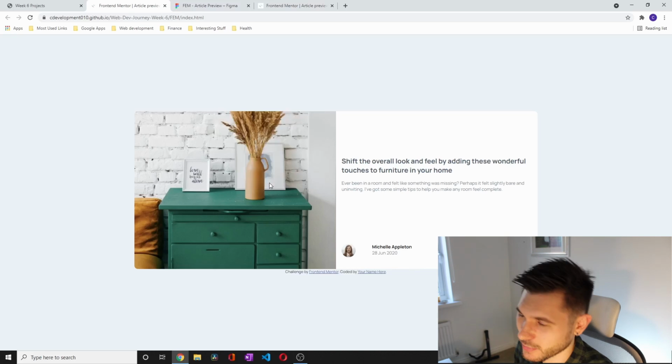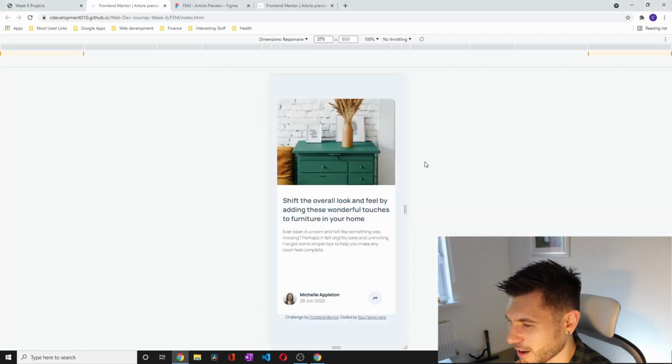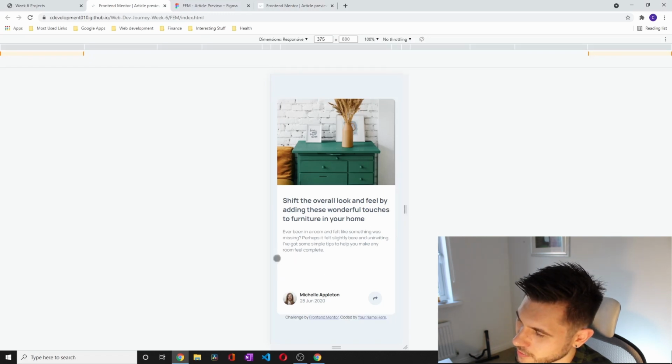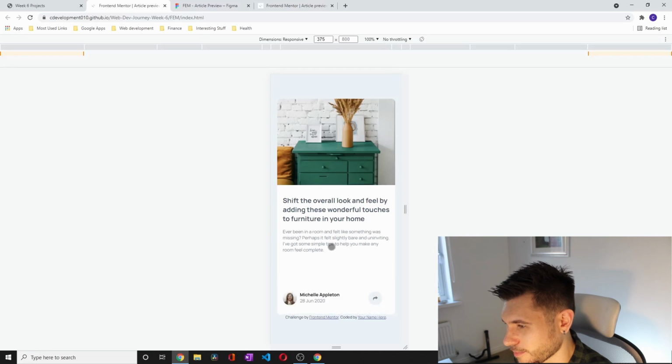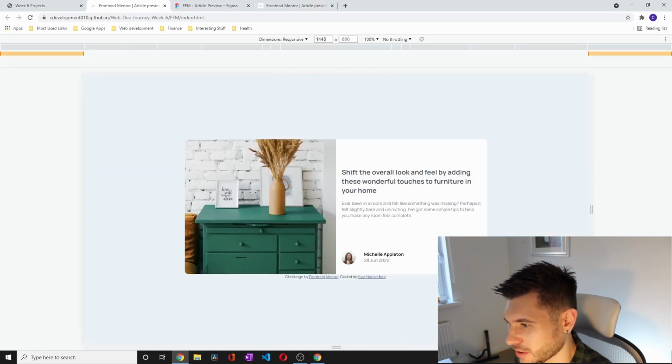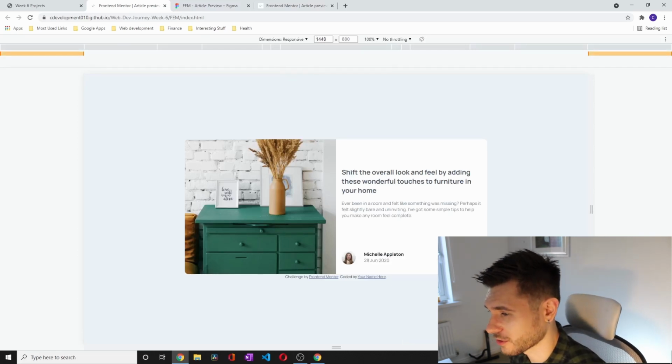The mobile, because I did design for mobile first, is a little bit better. I'm kind of happier with that. There's a bit too much white space maybe on the bottom. But the share icon section seems to work okay. However, because this doesn't work, I think I'm just going to have to do a total redesign of it all and start from scratch next week.